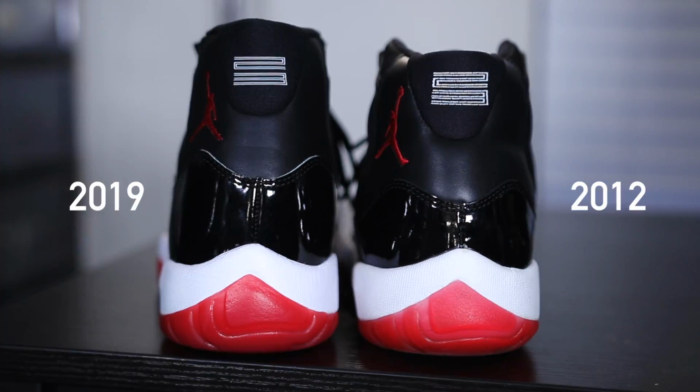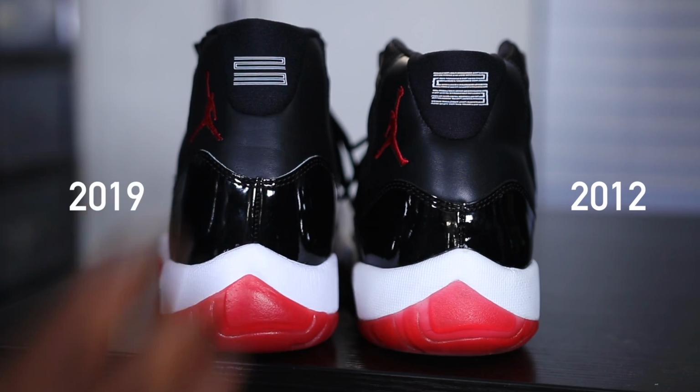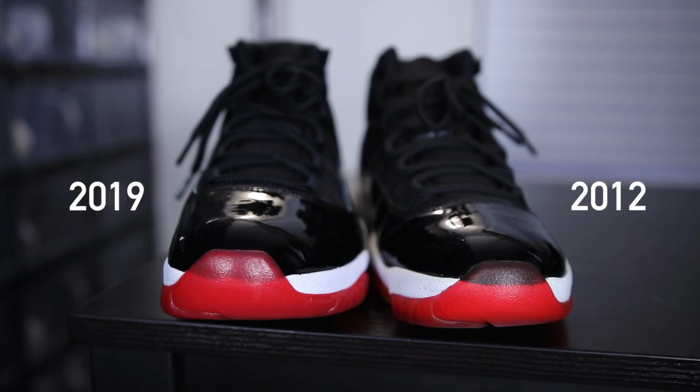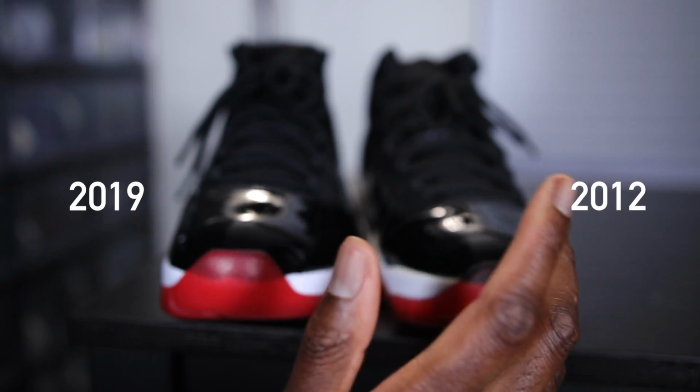As you can see, the 2012 pair has a bit of a rounder shape, while the 2019 pair has more of a narrow shape. Of course, the 2012 pair has been worn. I've worn these 8 to 10 times, somewhere around there, I don't know exactly. So that could be part of that reason. Basically, as you can tell, I'm comparing the left shoe of the 2012 pair against the left shoe of the 2019 pair.